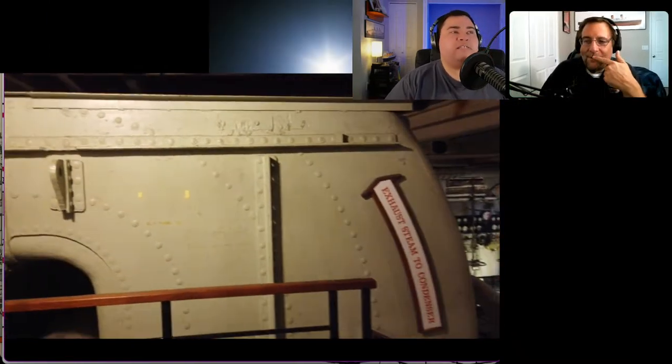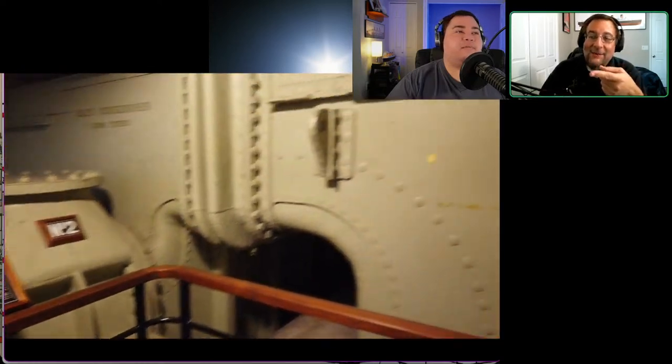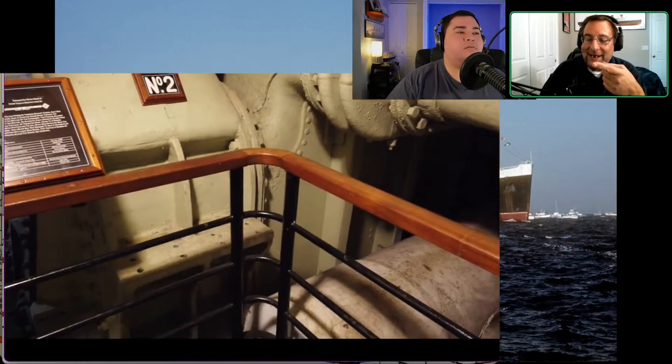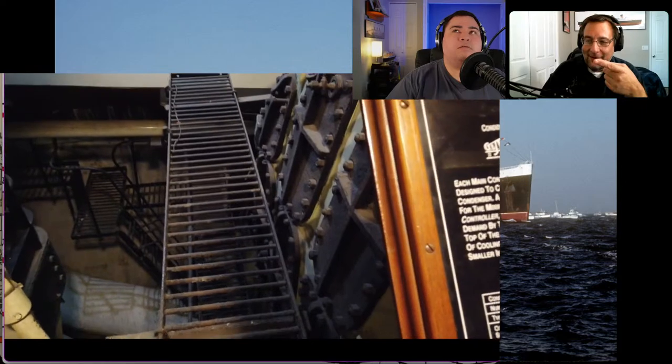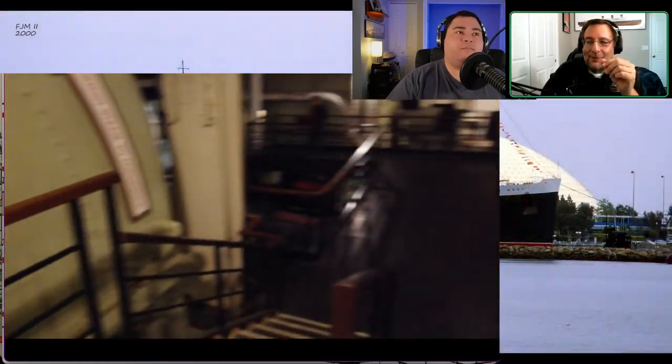So where I'm walking in this video, there probably would have been other machinery, other pipes. Not to mention the fact that you're only seeing a portion of the upper part of the condenser. The condenser's been cut. Oh, right, because they put the floor of the lobby up above. Right. Yeah.